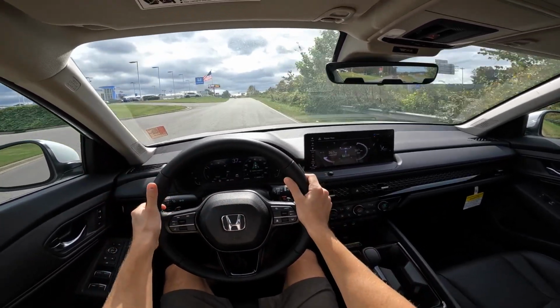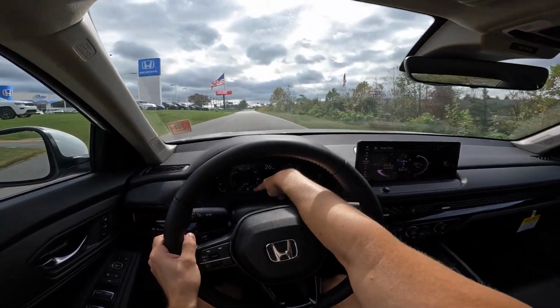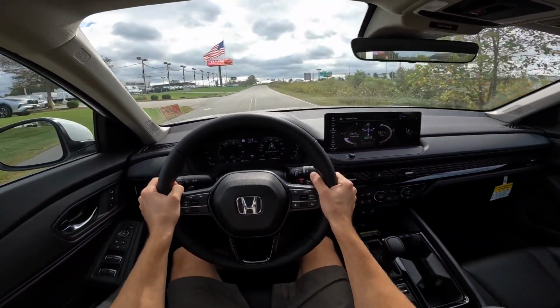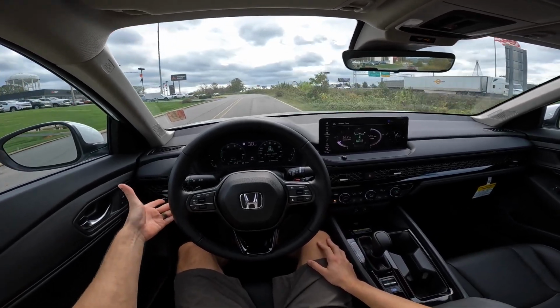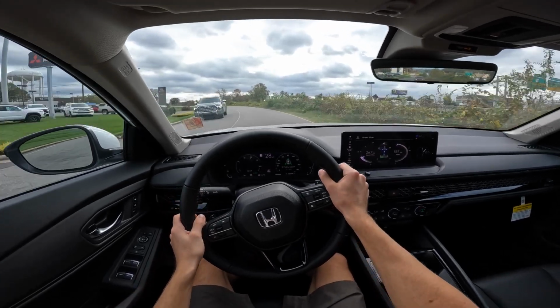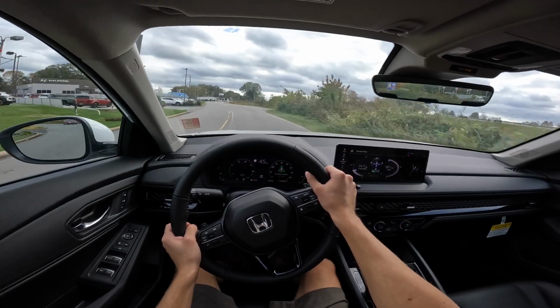These paddle shifters will adjust your regen. You might be able to see the small icon over on this left side, a little arrow as you tap it, and it lets you have more or less regen. So with it all the way in the right position, if I take my foot off the throttle, it coasts like normal. However, as I tap it, you can see our speed slowly going down, and that'll of course charge the car.